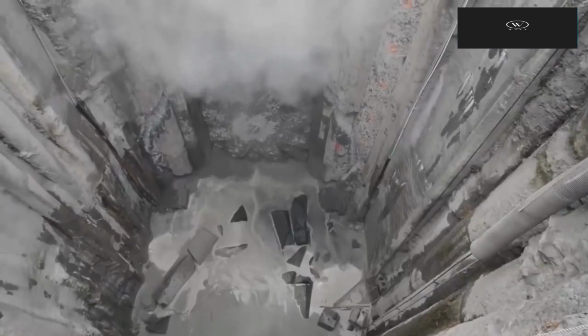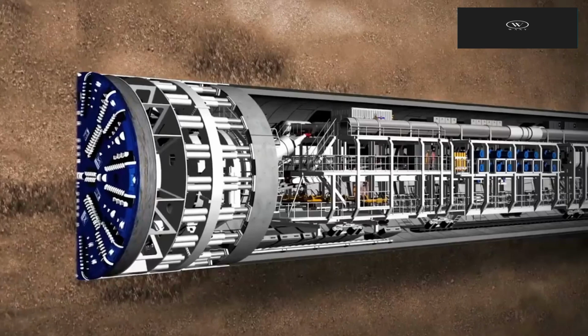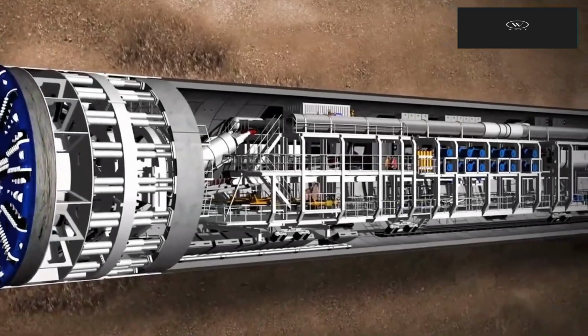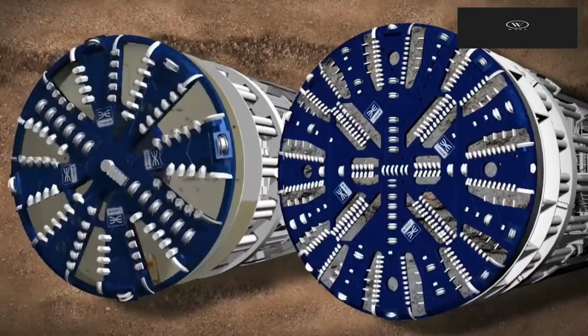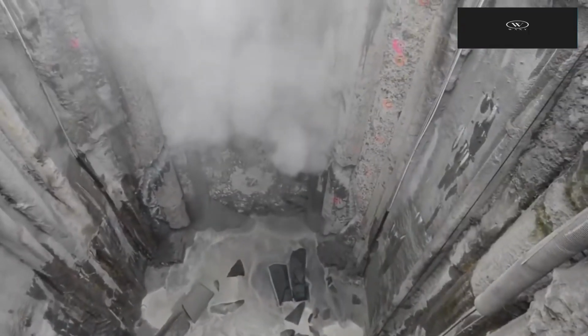It's noteworthy that digging up the land is not the only task that the vehicle performs. Bertha, simultaneously with the excavation works, places concrete blocks of lining on the tunnel walls, each of them being 60 centimeters thick. Thus, Bertha performs a colossal job. Using any other equipment in this case would cost more, and the construction itself would take much more time.